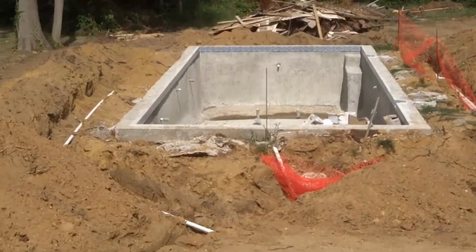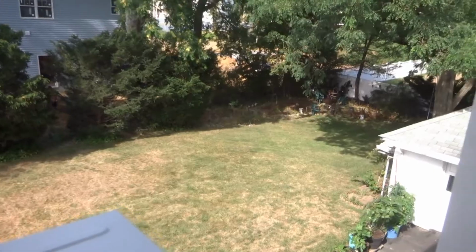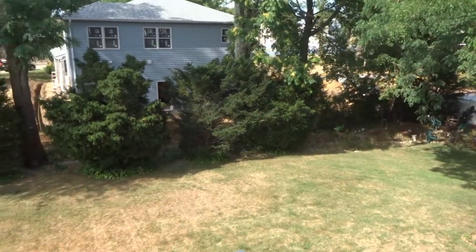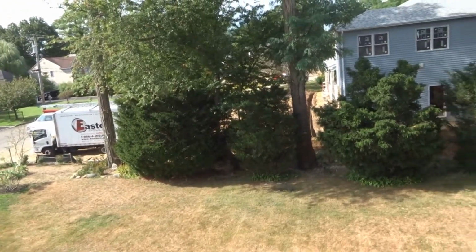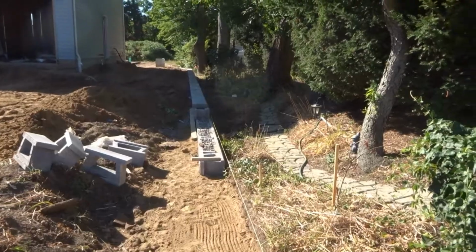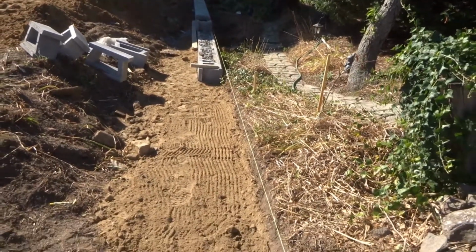And there's the pool. And this is the side window view. Well, today they're putting the wall in. Yeah, they're not going to do a footing. I thought they were going to do a footing, but they're not. Put up the wall, and I thought they'd finish, but just got a little bit more here to do.